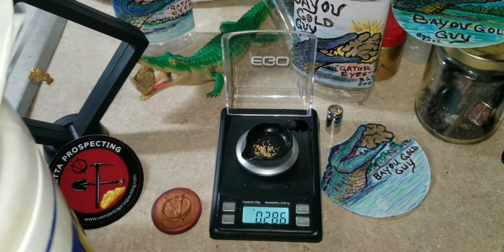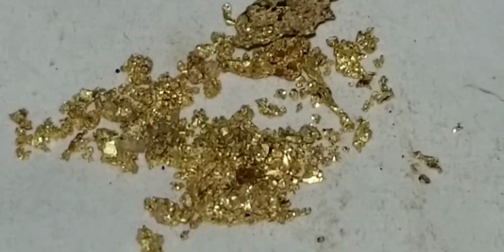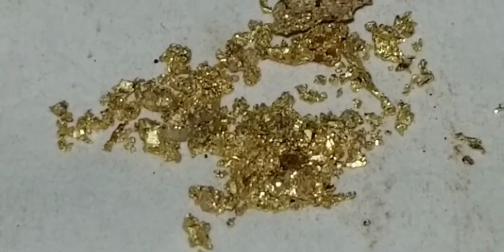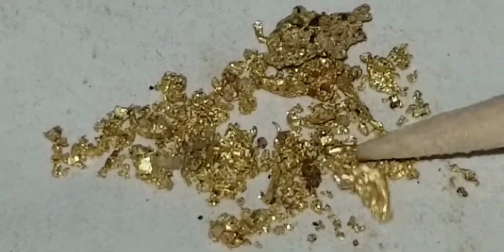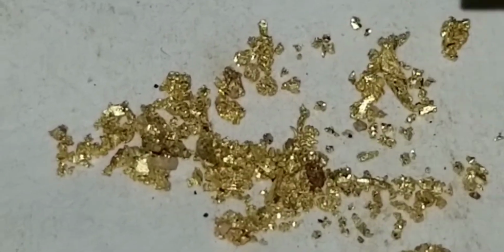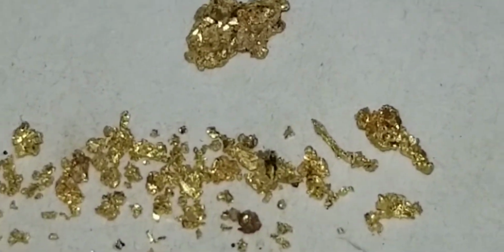So let's get it set up here. All right, that's a little better. That stuff is just gorgeous. And I was looking through it. There's some wiry pieces there.